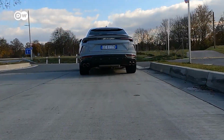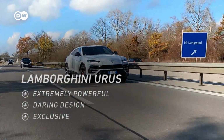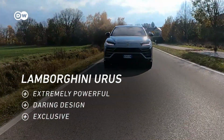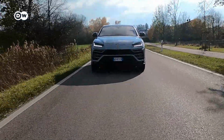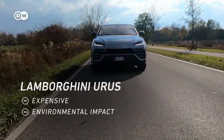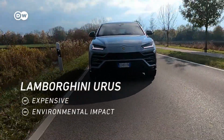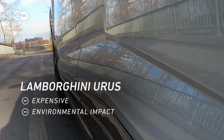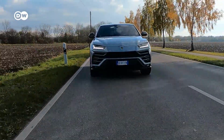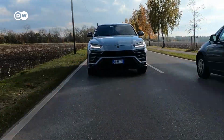In conclusion, the Lamborghini Urus is a very exclusive, well-designed and incredibly sporty car that has almost no match in its segment. But all that comes at an exclusive price beginning at just over 215,000 euros in Germany. That's well above competitors like the Audi SQ7 and the Porsche Cayenne Turbo GT.